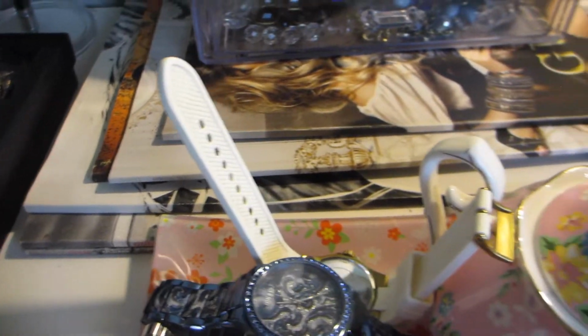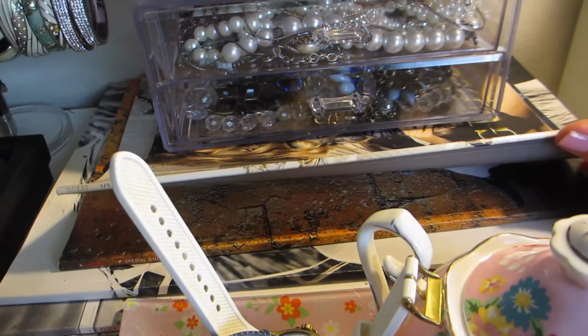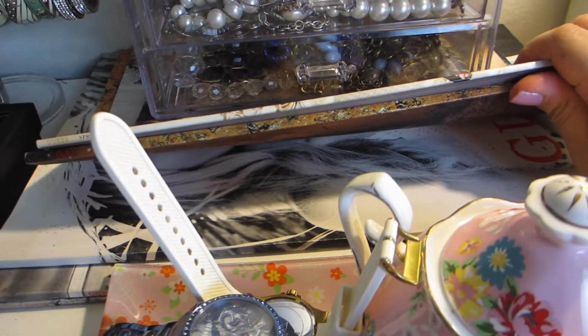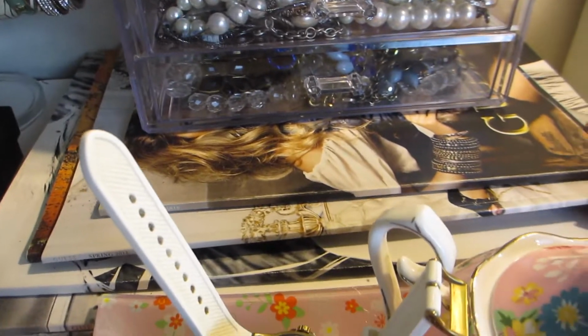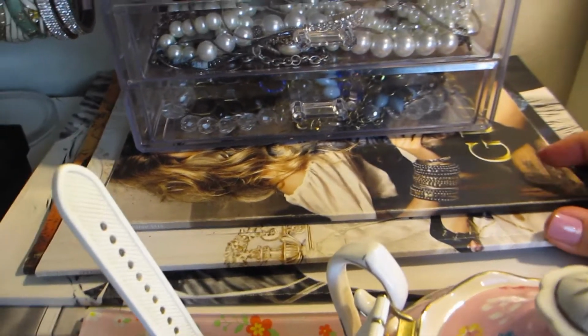And then on the bottom here, I just have a few of my Guess catalogs. Again, I got all of these when I used to work at Guess, and I used to love getting these. They would give them to the customers, but I would always ask my manager if I could take one, because I like to have them for outfit inspiration and stuff like that.